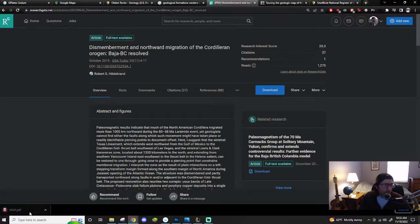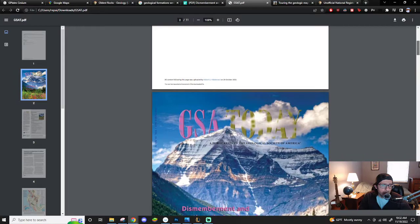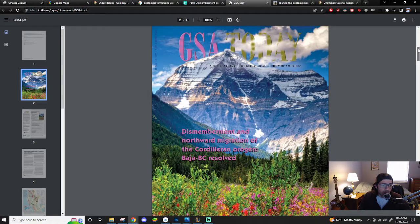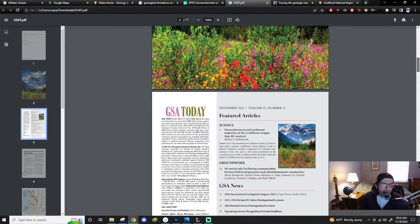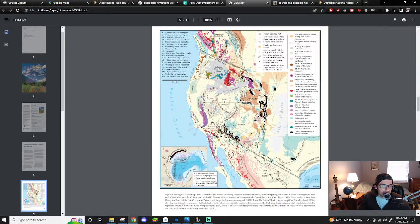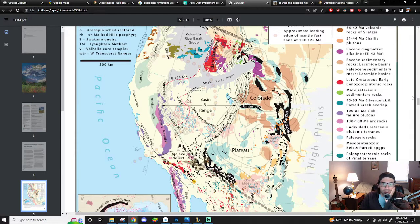Let's just get the whole paper. 2015 GSA Today, publication of the Geological Society of America: Dismemberment and northward migration of the Cordilleran orogeny. Cordillera, I don't know. Okay. Undivided Cretaceous plutonic terrains. This mouse. Oh my god. Okay.